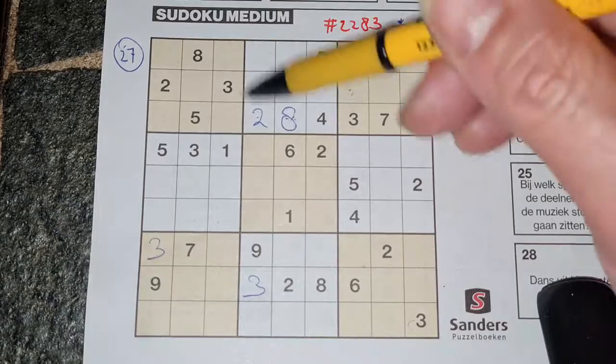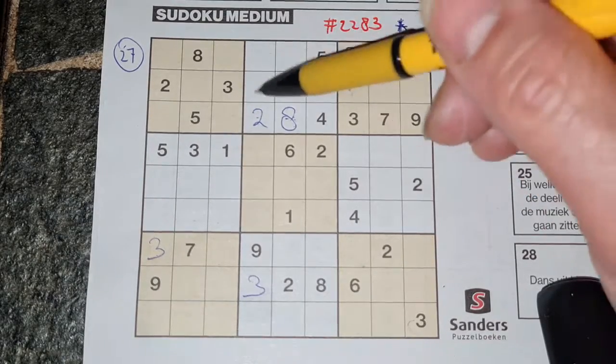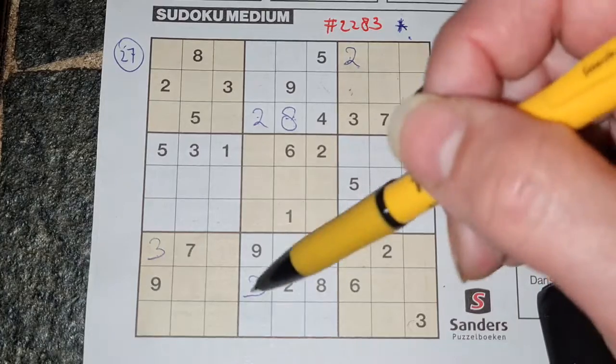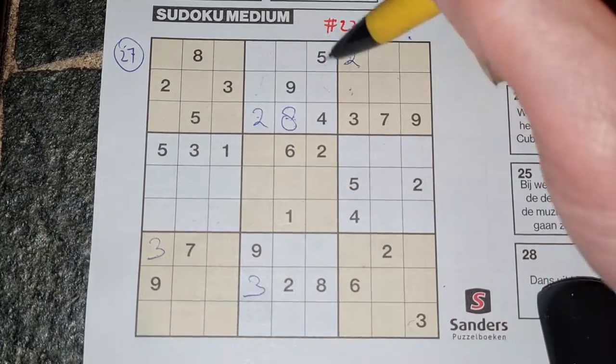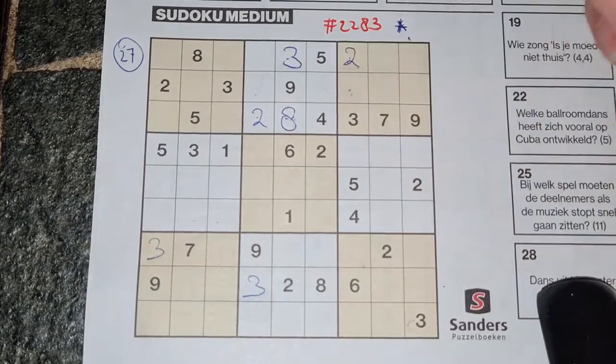Four missing numbers in this big square. One of the missing numbers is a 3. We see here 3, no 3 in those two boxes. There 3, no 3 in these two boxes. One box left for the 3 should be there.